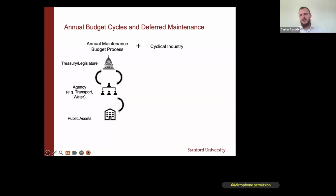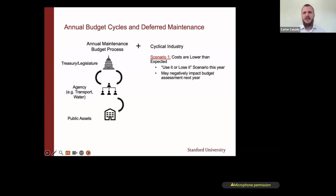But that's also in conjunction with the cyclical industry component. In the first scenario, if you have an annual budget that's been appropriated and costs are lower than expected, these agencies face a use-it-or-lose-it scenario. You have extra money on hand, but rather than being able to carry it over to future budget cycles, you have to spend it all right now. If you don't, that may negatively impact your budget assessment for next year, because the Treasury or legislature might give you less the following year. They determine, well, if you didn't use all your money this year, then you need less next year. That's not really how maintenance planning and strategic asset management works for things like infrastructure.